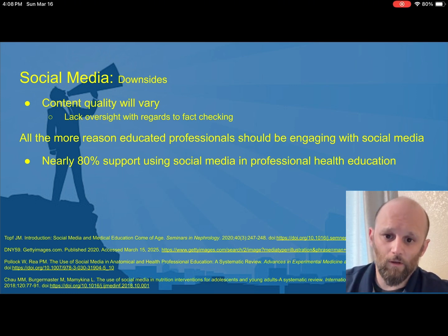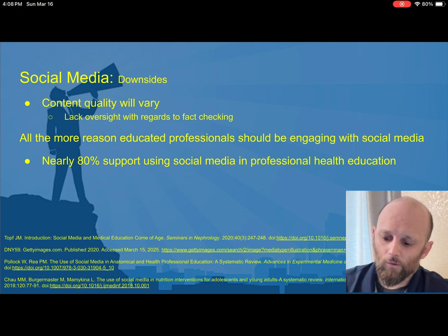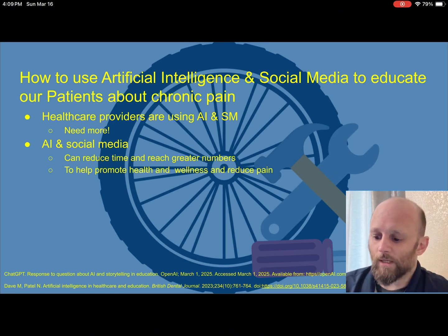It's only getting faster. And one of the things that we learned from the pandemic is that science is messy. There's a lot of back and forth, and the public got to see that happen in real time, and we all got to see how much confusion that left everybody with. So really, when you look at how many people support the use of social media in professional health education, there should be a lot more healthcare professionals online sharing their knowledge and experience and helping to reduce confusion and fear. We need to be learning from others that are already on social media and using AI.